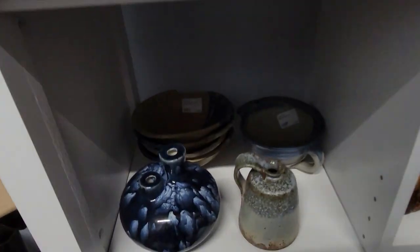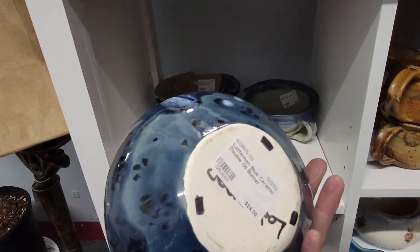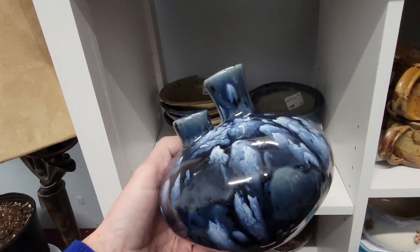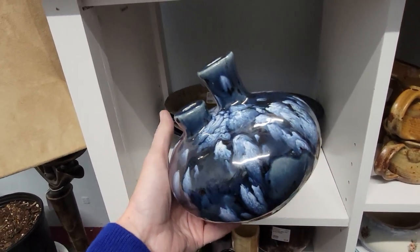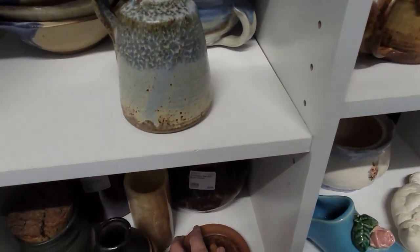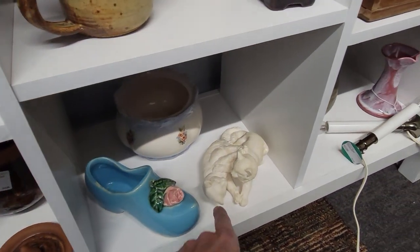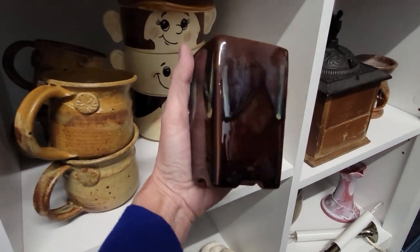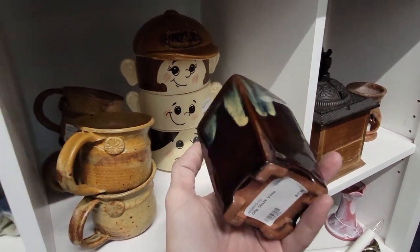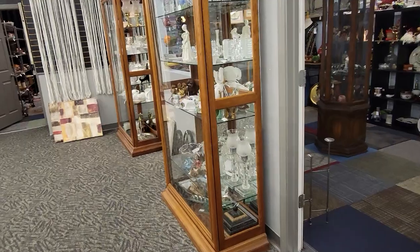Ooh, that's pretty. Look at that. That is a Lanterman double oil burner. I love that. That's going out on a Danny pick. Lots of great little art pottery pieces, signed pieces, fighting kitty cats. Another really pretty little vase for $11.99. I'm going to put that one out on the Danny picks as well.